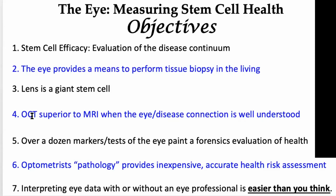Now, if you've been around with me for a while, you understand the concept of focal infection. In other words, you can have focal infection or focal disease. So you can have a disease just in the brain and it's not affecting the eye, so the eye won't be a barometer for that.